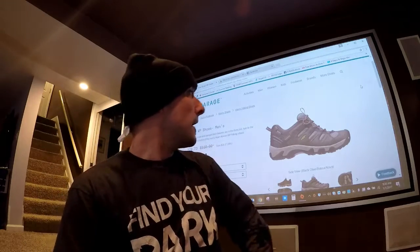That's Keen. I'd heard the name thrown around, but it wasn't until I went to a collaborative evening out with Keen and Thirsty Dog Brewing Company at Cuyahoga Valley Park this summer that I learned a lot more about their shoes and bought my first pair. So you can see behind me, this is the Keen Coven. I found it on REI's website.